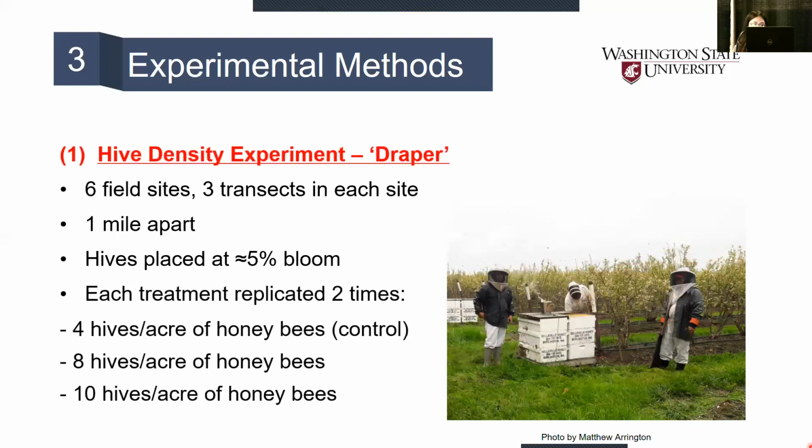And the two fields have 8 hives per acre of honeybees, and 2 fields have 10 hives per acre of honeybees. And there are 8 frames in each hive, and that is around 30,000 healthy bees in each hive.